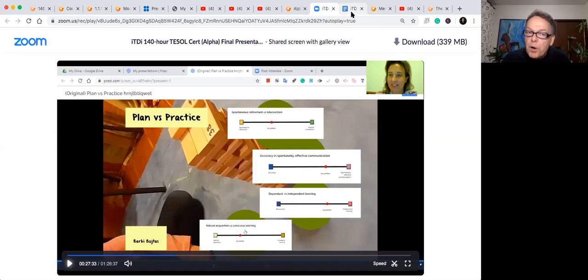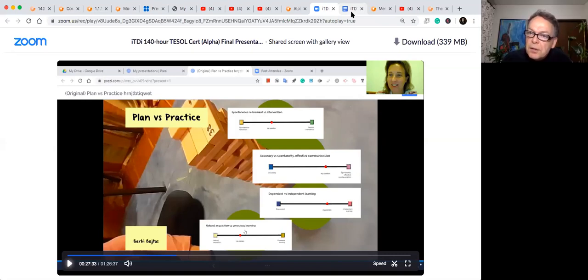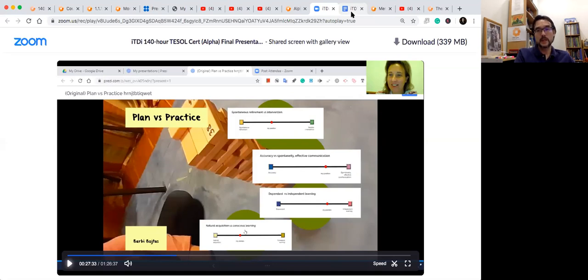Can I ask what Barbie is doing on this slide you're showing us? Here she was talking about the differences between her planned lesson and the actual lesson she taught and recorded. This is part of the final presentation. She was also talking about her teaching approach. By the end of the course, teachers are able to talk about what kind of approach they take, what methods they use, and what their beliefs are about language learning.